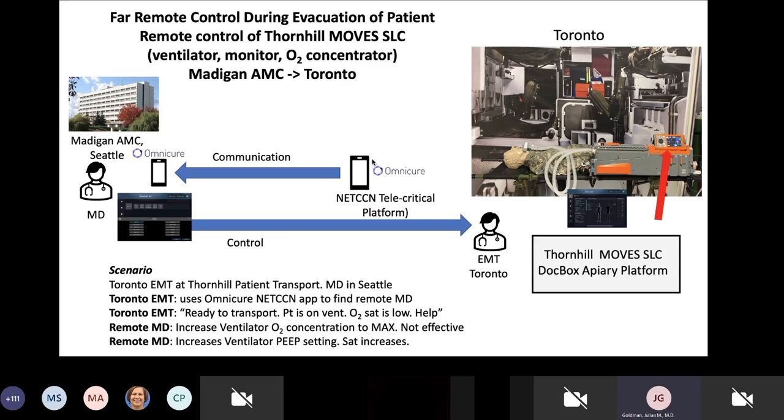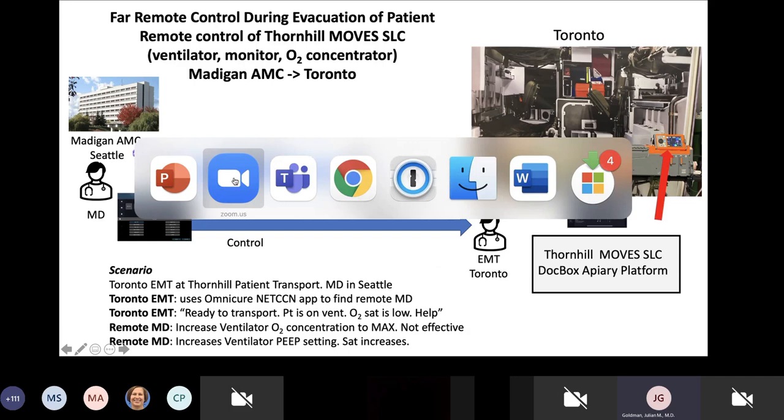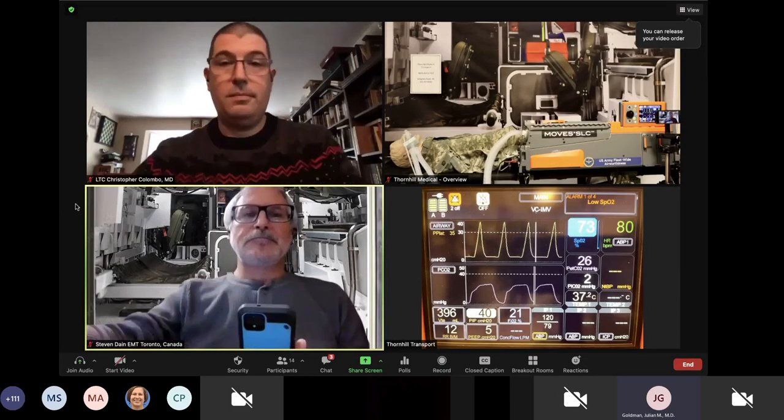This one is a far remote control during evacuation of a patient. In this case, an intensivist will be consulted. An intensivist from Madigan Army Medical Center in Seattle will be consulted to help with the patient that you see on the right, who's on a litter attached to the Moves SLC ventilator and also connected to a DocBox ICE platform. With that, we're going to go live to the remote site and start the simulation. Go right ahead.